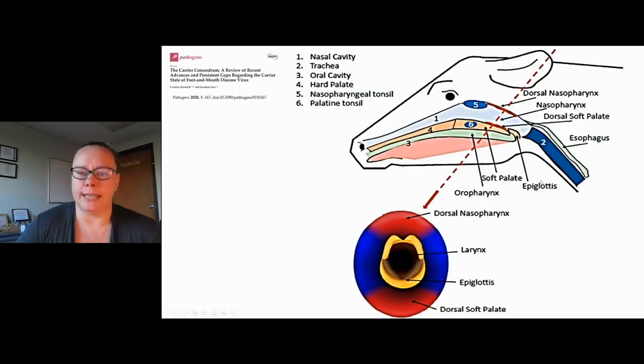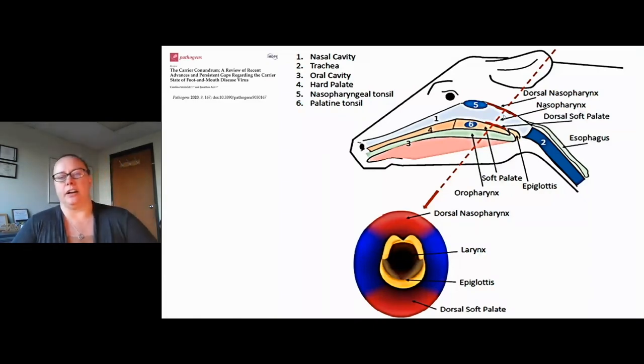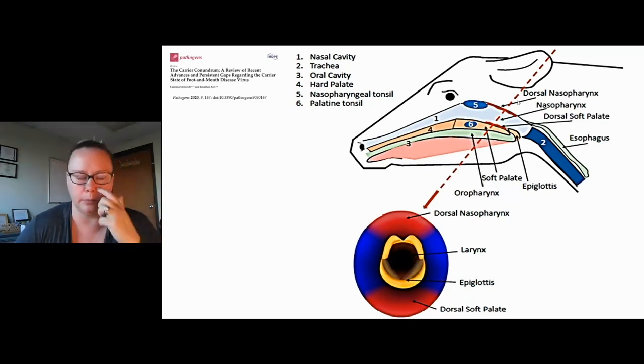And so what I'm looking at here is just the side view of a calf. So I'm going to talk about different parts of the respiratory tract. I just want to show you what I'm specifically talking about, because when we talk about where pathogens are, where bacteria are, it becomes helpful to visualize exactly where in the calf we're talking about. Because you'll often hear me talk about deep nasopharyngeal swabs. We'll talk about trach washes a little bit.